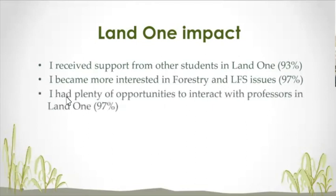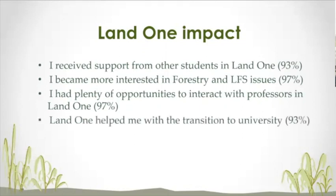97% of students mentioned that they had plenty of opportunities to interact with professors in Lang One. Again, university professors can feel very intimidating, but in Lang One, in general, we are very easygoing. So it's great to see that the students feel comfortable interacting with professors.